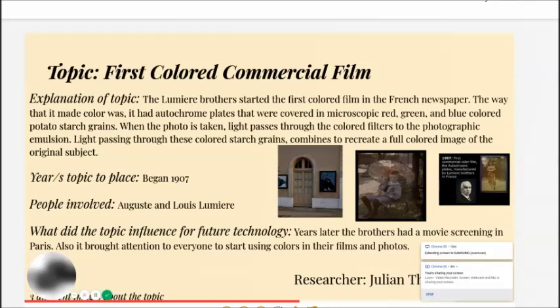It took place in 1907. People involved were Augustus and Louis Lumiere. Years later, the brothers had a movie screening in Paris. Also, it brought attention to everyone to start using colored film and photos.